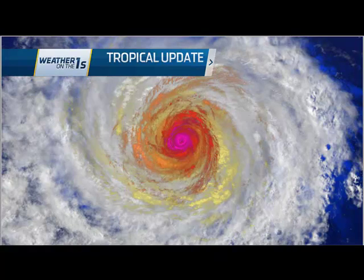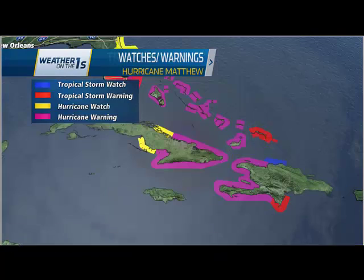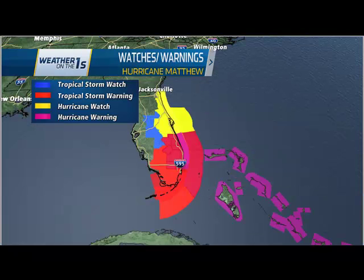All right, so let's get right into it. And first of all, I'll start off with a watch and warning situation. Purple outlined areas, those are hurricane warnings that are in effect for Cuba, actually most of Haiti still, then up through the western Turks and Caicos, the Bahamas, and now you have these watch and warnings that are required for parts of Florida, tropical storm watches and warnings out, and hurricane watches and warnings as well for parts of Florida. And this is just due to the approach of Matthew.